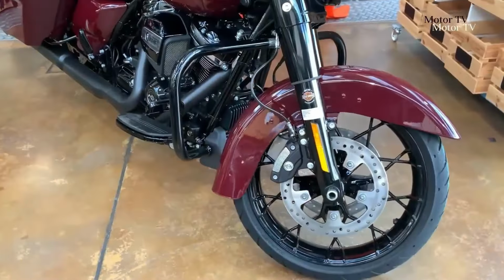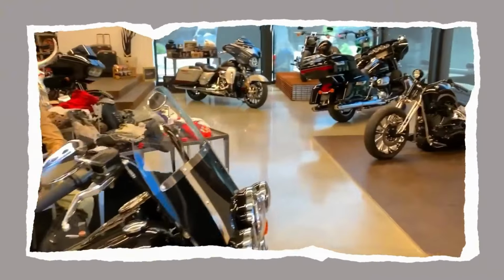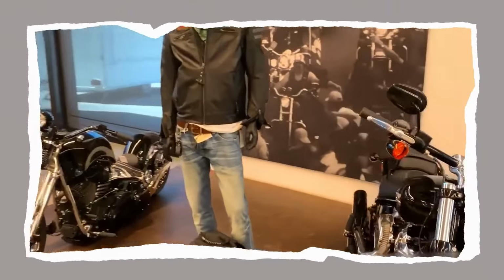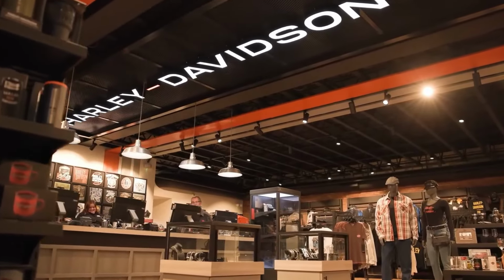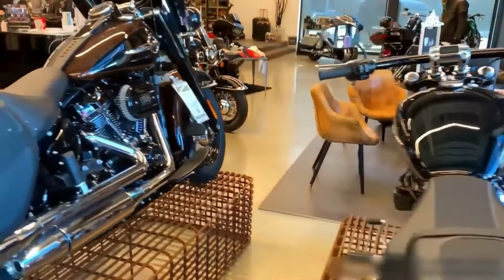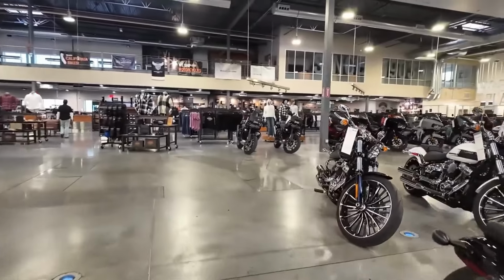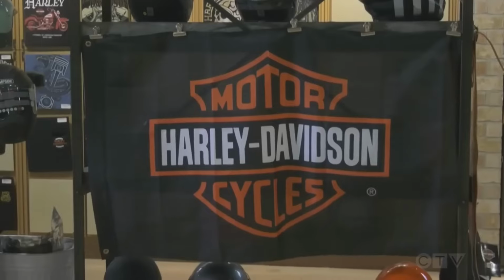The Shovelhead. Born in 1966 and retired by 1984, this motor carried an entire generation of Harley riders through some of the brand's darkest, loudest, and leakiest years. It looked mean, sounded tougher than sin, and shook like it was alive. But behind that badass image was a storm of oil leaks, cracked heads, and endless roadside wrenching.